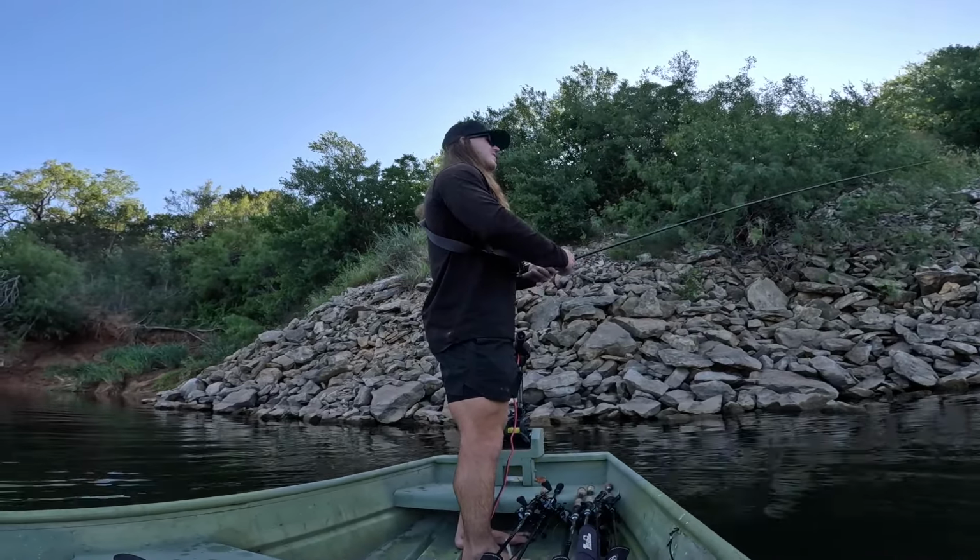Got one, guys, on the backlash. Always fun when that happens. Oh, little drum picked it up. Little drum picked up the Flashback. I think I spooled a little too much line on here, and I backlashed throwing it into the wind, so it was sitting on the bottom for a little while. Little drum guy picked up the flat top minnow.